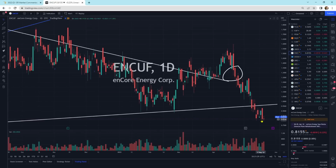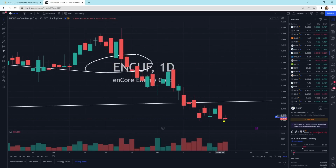Encore Energy moving sideways, but we're contracting in the opening and closing price. That's that small little candlestick here. Usually that happens before a move upward, but we're still in a downtrend. So the buyers haven't stepped in yet to confirm this.